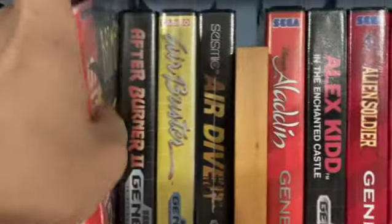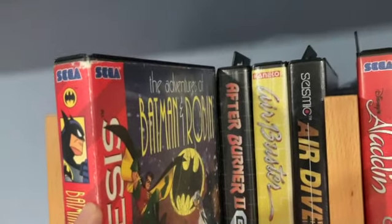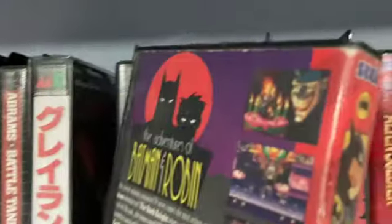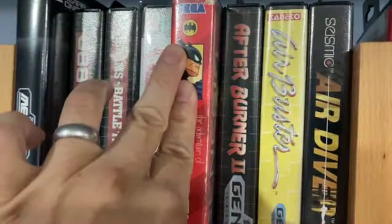The Batman and Robin, this is supposed to be a cardboard box. I bought it off eBay, and it came like this, and I didn't realize till later that it was supposed to be a cardboard box, but what are you going to do? I'm not going to go and buy another copy in a cardboard box. I don't really care that much if it's a cardboard box or not.